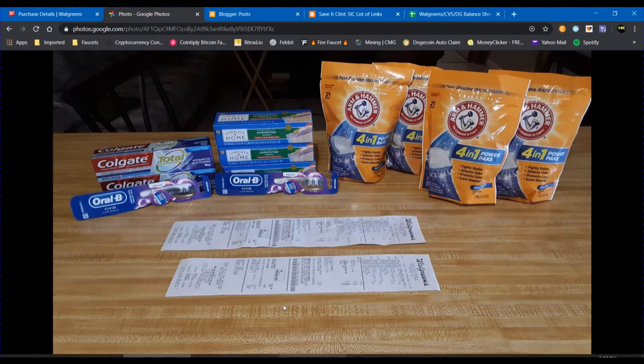So, like I mentioned earlier, I had not been to Walgreens in quite a while, so I had some duplicates of similar digital coupons in my Walgreens app. I had a duplicate for the Crest and Oral-B, the 3 off of 2. I also had a duplicate of the 4 off of 2 on the Colgate. So, what I was going to do, I was just going to do the deal twice.